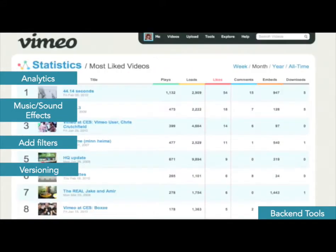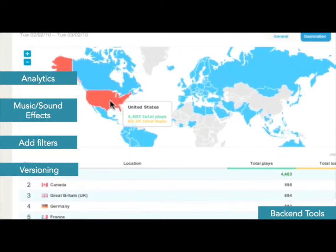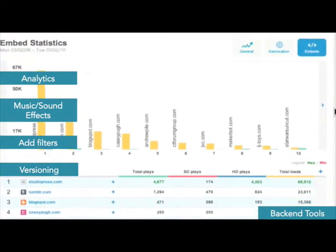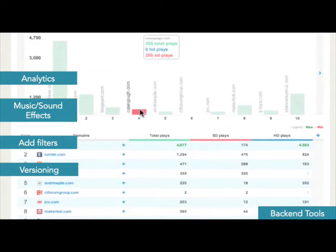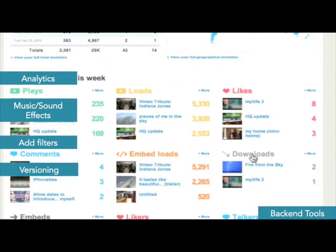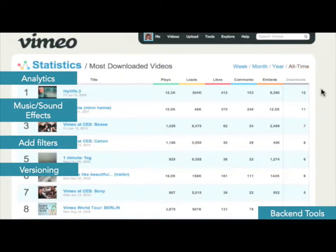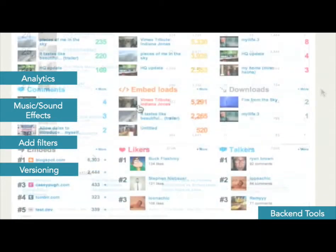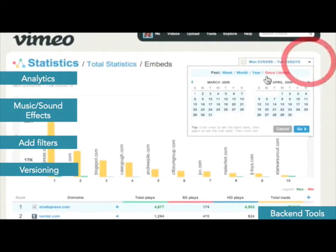Probably the most interesting back-end tool is versioning. Versioning allows you to, let's say you upload a video and it's gotten a lot of views or however many viewers, and then you realize you need to change something in the video. Versioning allows you to do that and re-upload a different version of the video, but keep all the statistics with the old version of the video, so you don't lose any of that information about how many people have watched the video before.